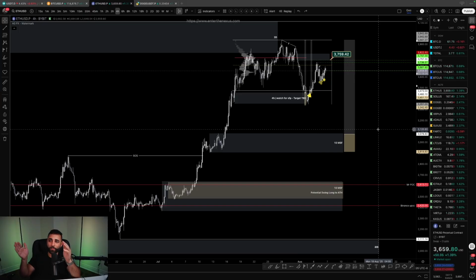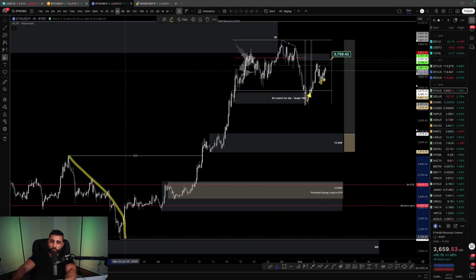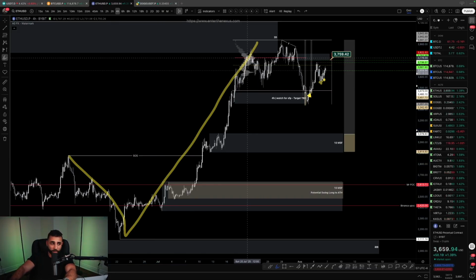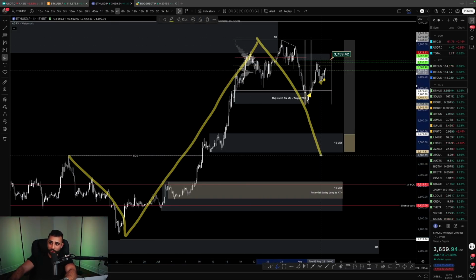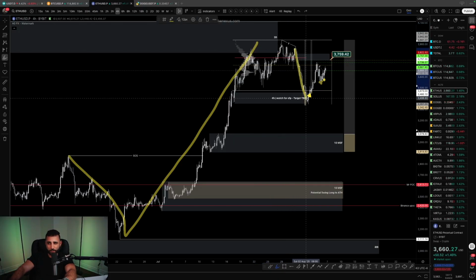In order to talk about where we are, we have to talk about where we were. First things first, we had on Ethereum a big impulsive move to the upside. We had high, we had low, we had higher high, and we had a break of structure. After you get a break of structure, you can expect a higher low and a higher high. We hit this 3-day supply zone, and we've been basically pulling back for the last week or so, week and a half, 2 weeks, give or take.